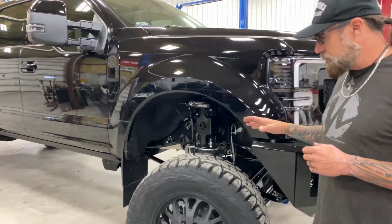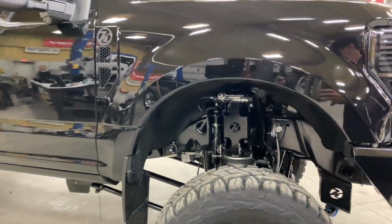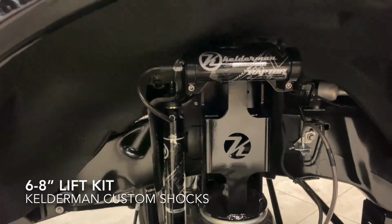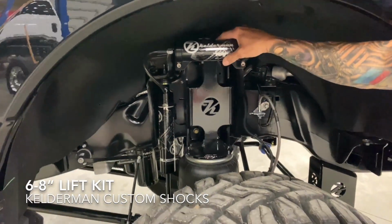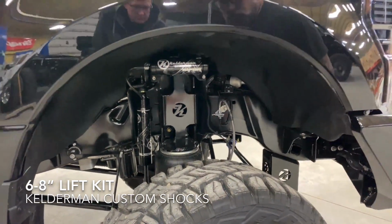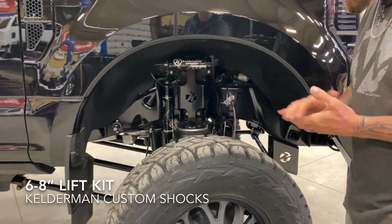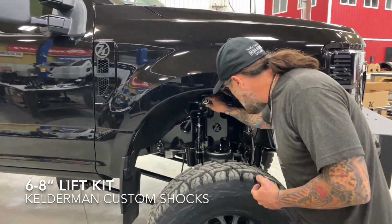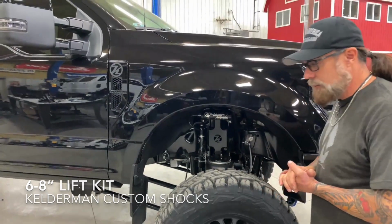So for the suspension on this, we chose our 6-8. So as you can see, we powder coated all the suspensions gloss, and then of course we got our custom tuned Raptor built shocks. These are cool, made up in Minnesota, way up north, and the ride is just fantastic on these things. So we got our billet clamps, real first class setup here.